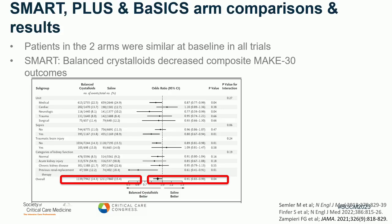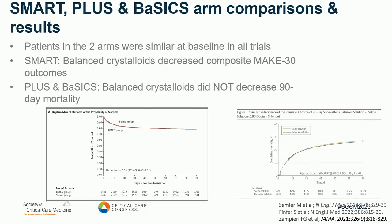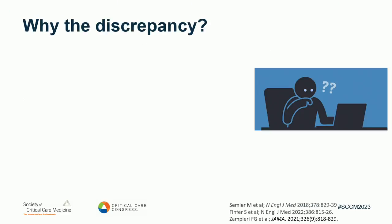Now, of course, they had 15,000 patients to choose from, which allowed them to power to this kind of absolute risk reduction and still see a statistically significant benefit. The PLUS trial, conversely, did not find a decrease in their outcome, which was 90-day mortality, as you could see here. Now, why is that? Why the discrepancy?